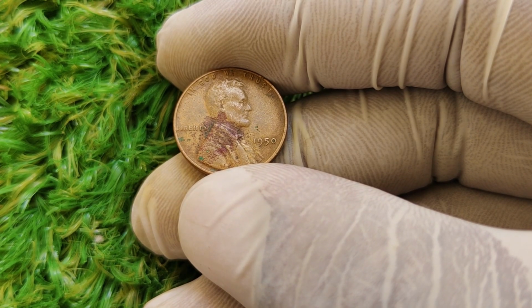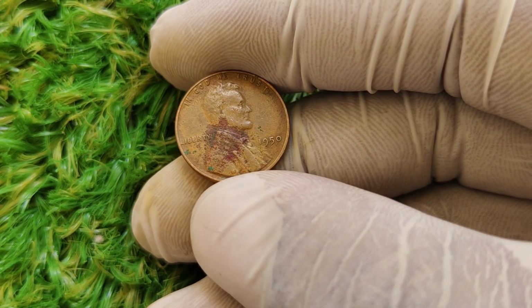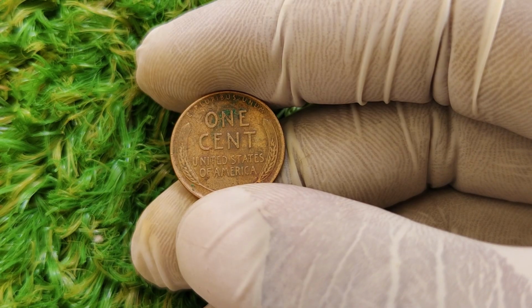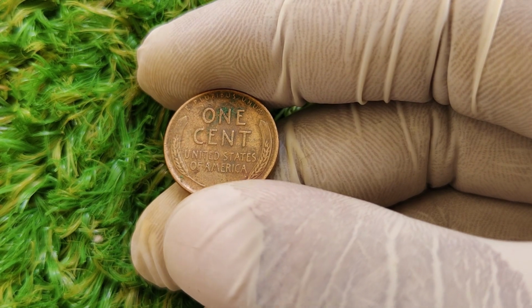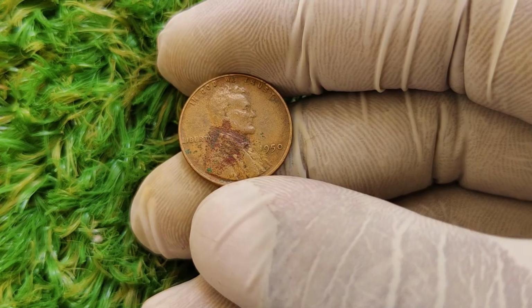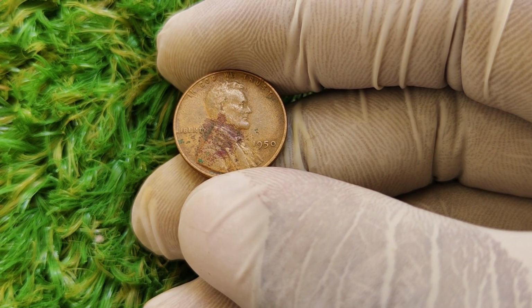Segment 1. History of the 1950 Lincoln Wheat Penny. Let's start with a bit of background. The 1950 Lincoln Wheat Penny is part of the legendary Lincoln Cent series, which was first introduced in 1909 to commemorate the 100th anniversary of Abraham Lincoln's birth. Designed by Victor David Brenner, the Lincoln Cent was the first regular-issue U.S. coin to feature a real historical figure, and not just any figure, but one of America's most respected presidents.